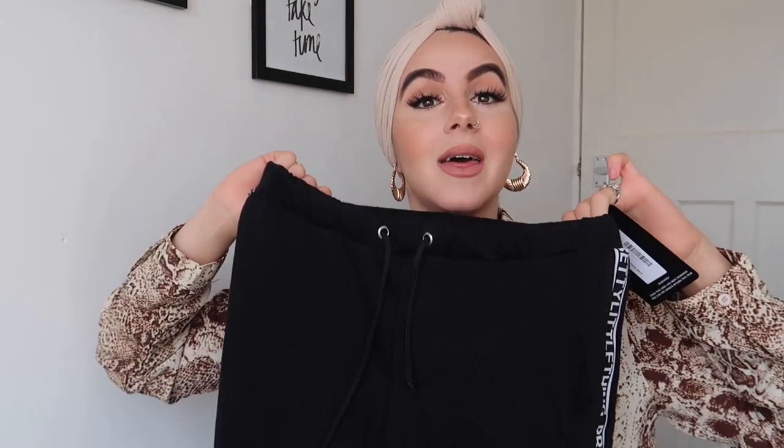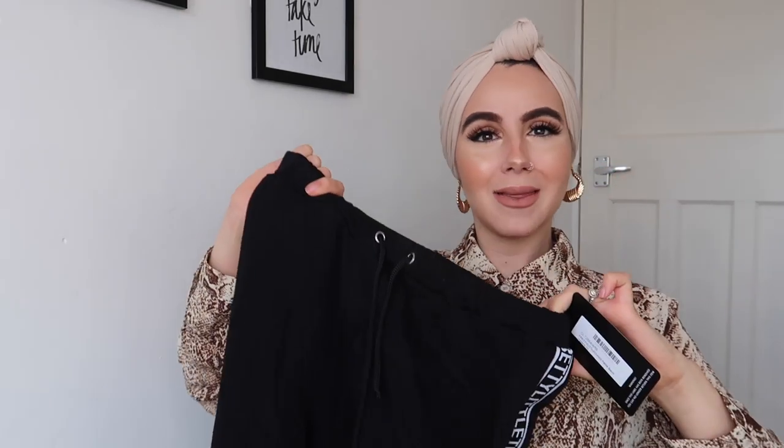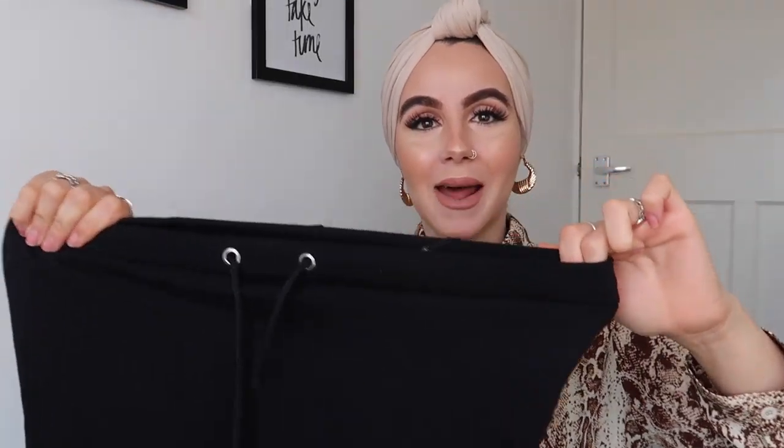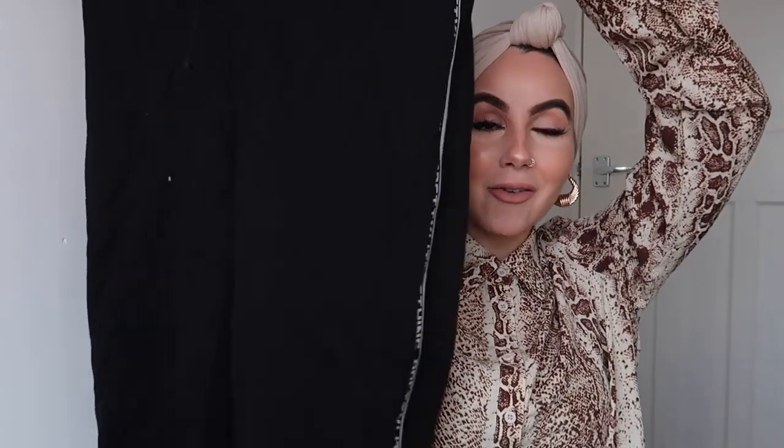Okay guys, so another item I picked up is this pair of joggers. These are quite different. It's basically black, high-waisted again, really, really stretchy, so very, very comfortable. It's more of a fitted style of joggers rather than really big and oversized. And it's got a pretty little thing just all the way down. I really like that. This would look so nice with a white t-shirt. I really, really like it.